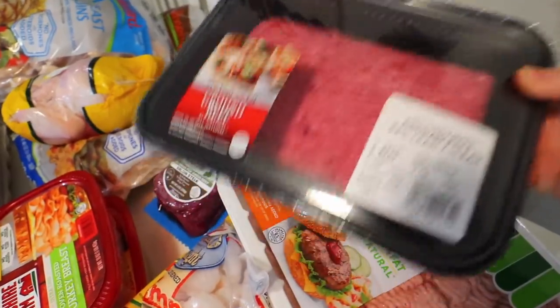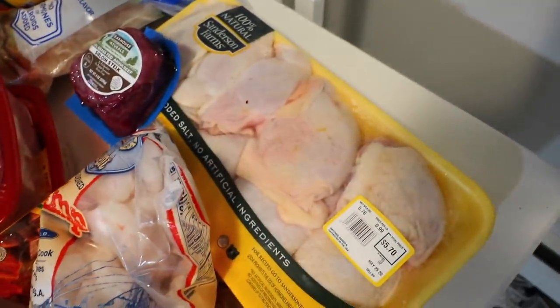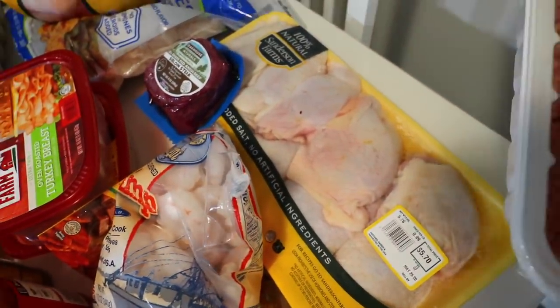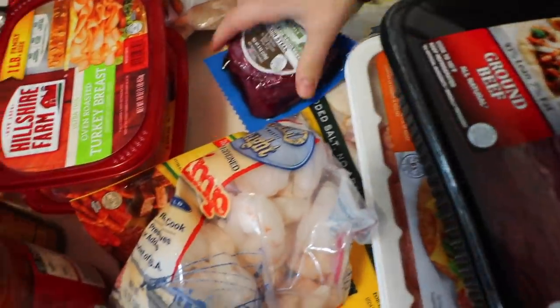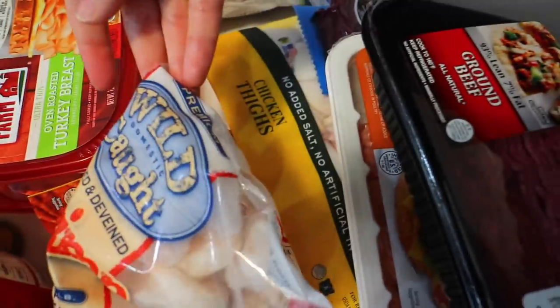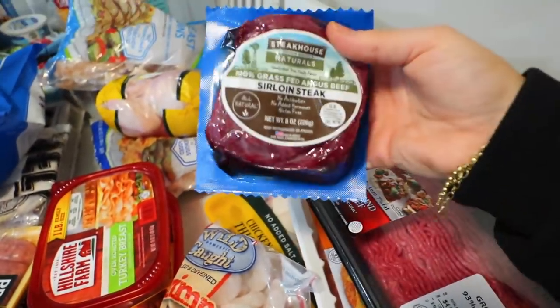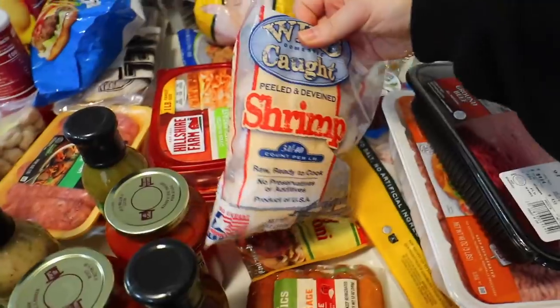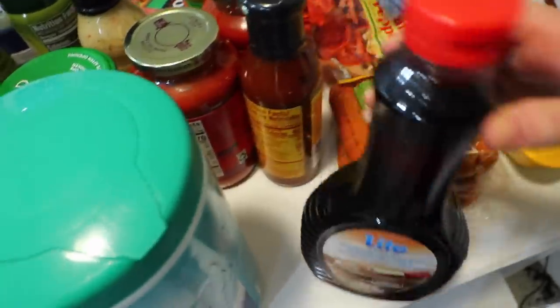We got some lean ground beef and then some ground turkey as well. And then there's those chicken thighs. I wanted to grab skinless and boneless, but I didn't even realize the different packaging. Actually, I think these are probably not boneless. I messed that one up. But usually I would get skinless, boneless. I grabbed a sirloin steak, some frozen shrimp, turkey pepperoni, some chicken sausage, Italian style, maple syrup, enchilada sauce.